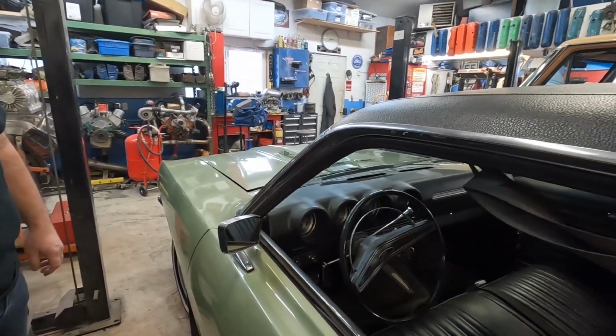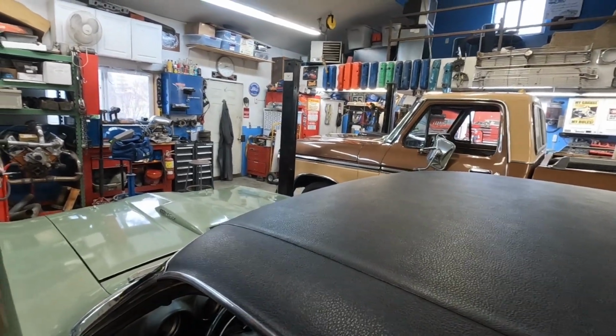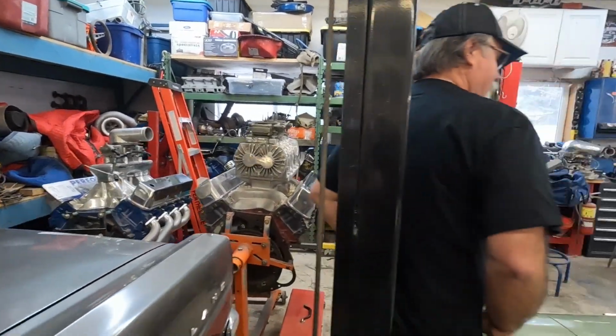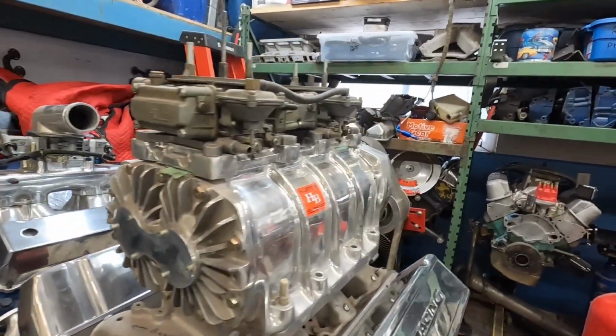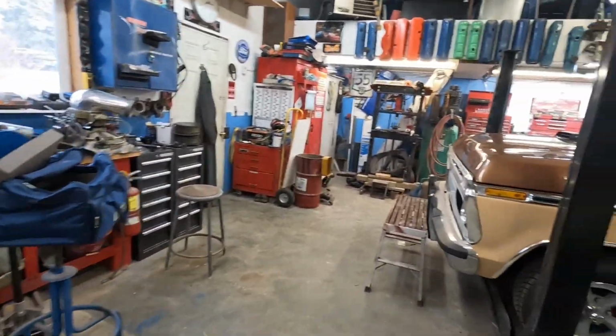That's cool. One more vehicle in this shop to share with everybody. Then I want to scan your garage because we've got some super cool stuff in the garage. There's stories to tell about all these things. There's motors and transmissions and superchargers. It's a candy store in here.